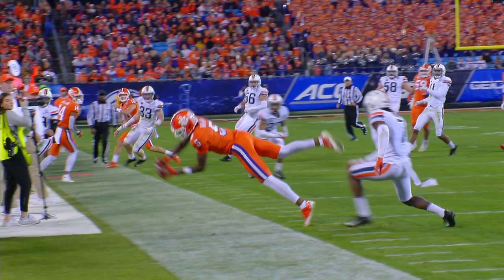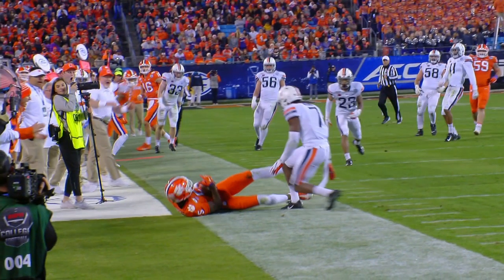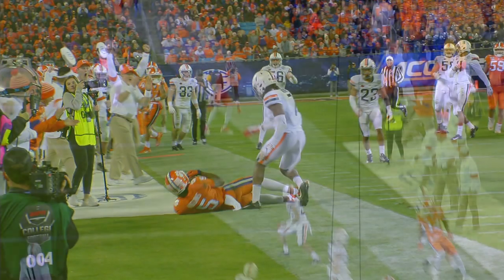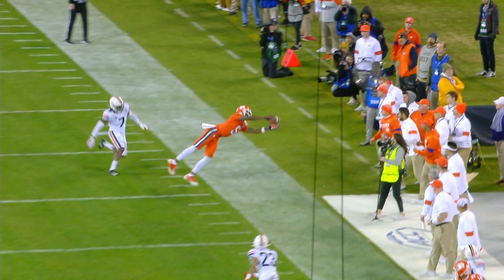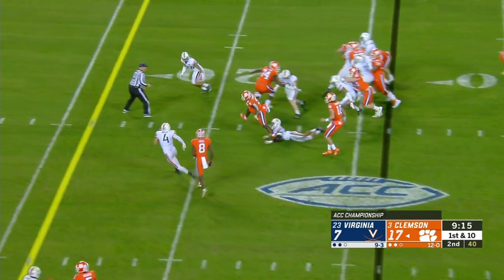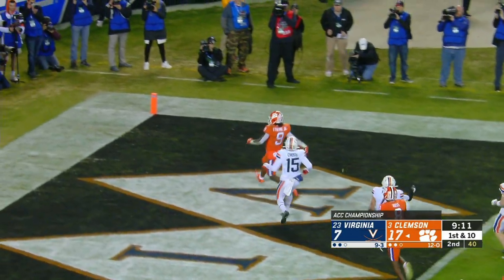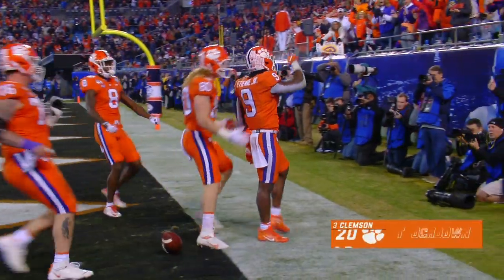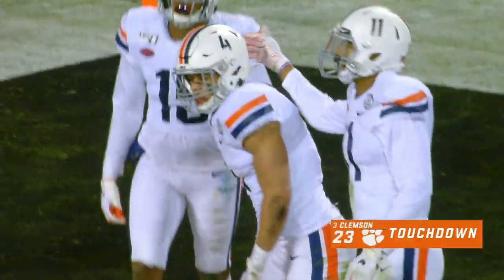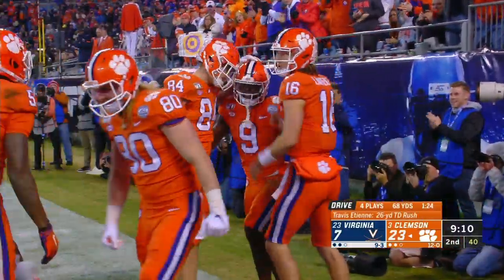Oh my gosh, watch this catch from T. Higgins. I mean, 6'4", reaches all the way out. That's toe unbelievable. Clearly on the left toe in, they're moving the sticks. Awesome. Etienne, right up the gut of that Virginia defense. Still on his feet, touchdown. Travis Etienne making it look easy. 26 yards for the score.